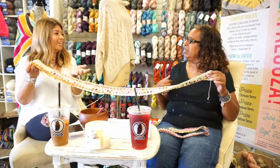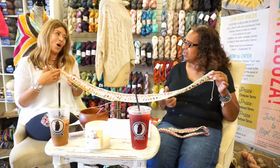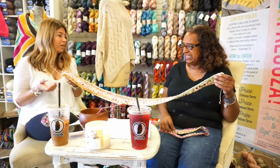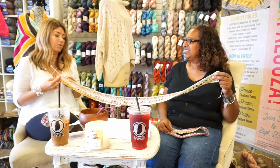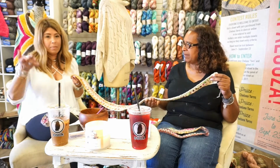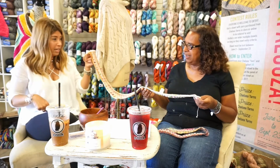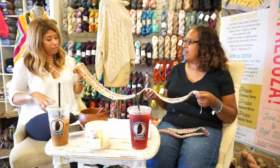Yeah, and this is a nice throw size. I can use it as a snuggle wrap, you could use it as a scarf. It'll get done. The 336, it took me 2 hours to do a row. It was a long time. Or an hour, I'm exaggerating. But so I am transferring from here to here. That's so funny. And then I'll start.